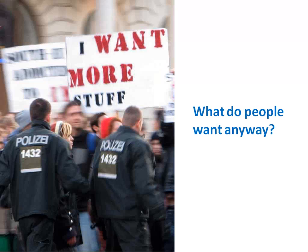Many of us are familiar with the quote from Justice Potter Stewart when he describes obscenity. He says, I can't describe it, but I know it when I see it. And the other well-worn anecdote about innovation is from Henry Ford. He said, if I would have asked people what they wanted, they wouldn't have asked for a car because they didn't know what a car was. They would have asked for a faster horse that ate less oats.